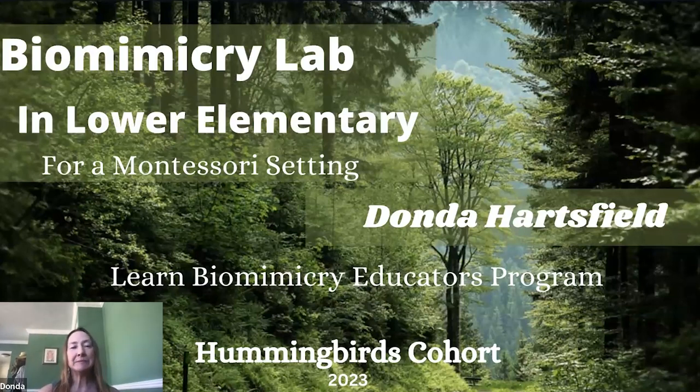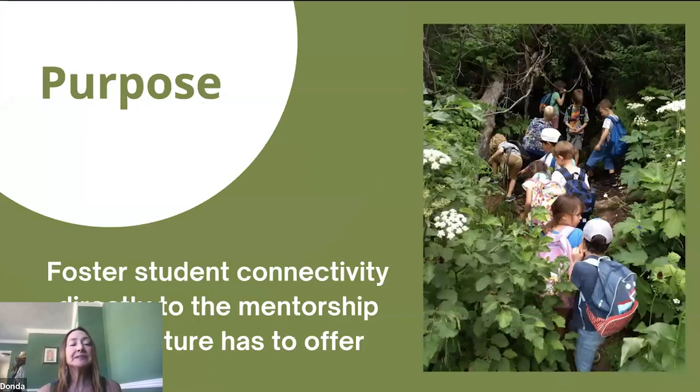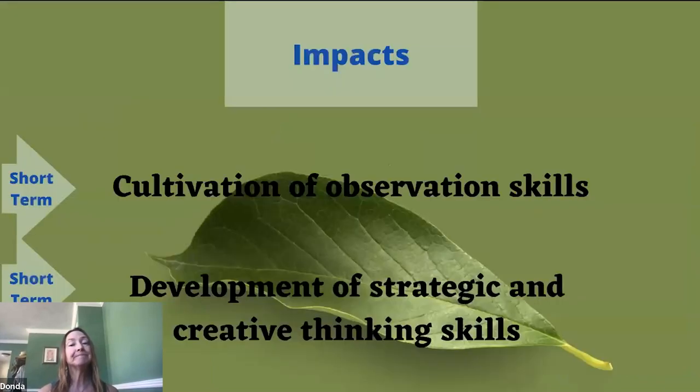This is the biomimicry lab that I've been working on for lower elementary through the Learn Biomimicry Educators program. In the scoping phase, I developed my challenge statement: lower elementary students need a way to learn how to identify function in the biomimicry lab so that they can connect with nature and learn from nature directly. The purpose of this is to foster student connectivity directly to the mentorship that nature has to offer.